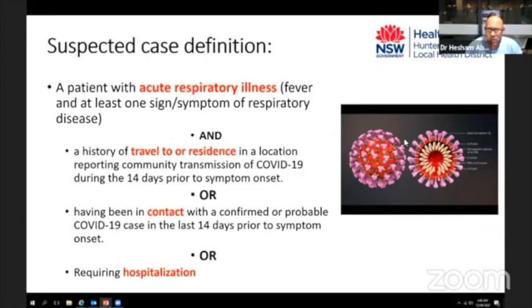To go through definitions, first, which case can you say is a suspected case. My definition mainly depends on our healthcare network, so it might be different from us to you, to the WHO. So we actually suspect any case with acute respiratory illness. So anyone with fever, plus any sign or symptom of other respiratory tract symptoms, like cough, shortness of breath, expectoration, they are highly suspected COVID patients.